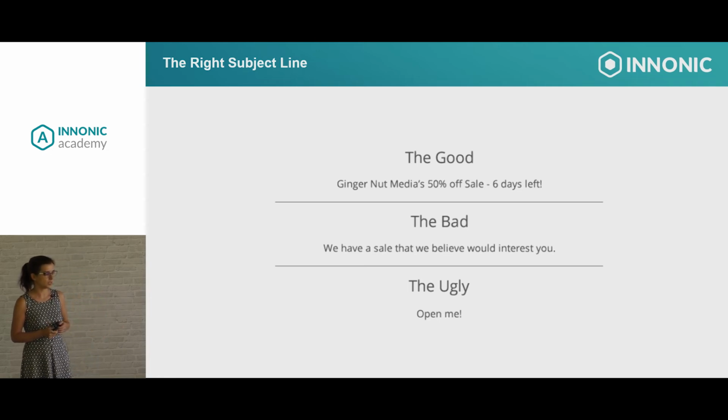What Intercom says about it, and that's definitely true, is to write a subject line which reflects what is going to be in the email, so that the person who reads it is going to have a desire to open it. For example, the good one, Ginger Nut Media's 50% off, 6 days left. So that's a good subject line. Or you can say, for example, 10+2 tips how to lose weight in a short time. Or Black Friday sales this weekend. So something that really reflects what is going to be in the email.